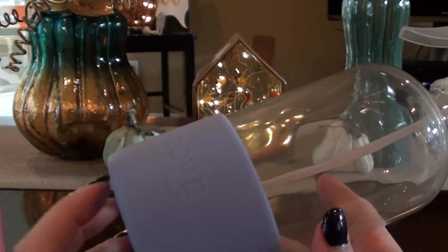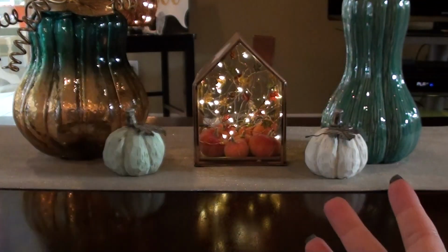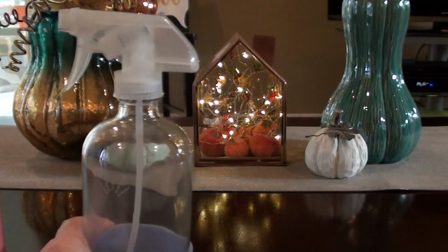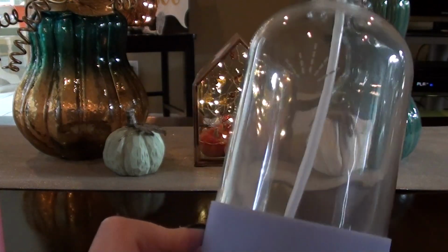So this would be great to make your own. I always like to make my own window spray, mirror spray. Sorry, I'm talking really fast. I'm really excited. But this was pretty expensive on its own, and I got it for free.